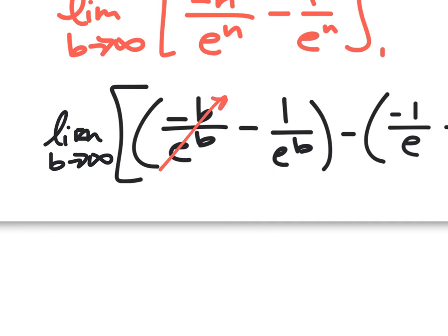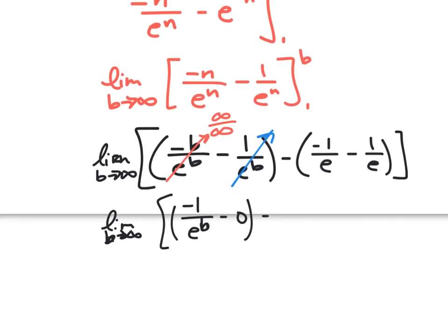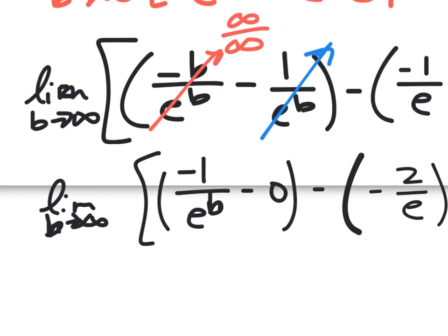If I take the limit, this is going to go to infinity over infinity. So I'd use L'Hopital's rule, which would get me negative 1 over e to the n. This right here, as b goes to infinity, goes to 0. So the limit as b goes to infinity of negative 1 over e to the b minus 0, minus, over here I would have negative 2 over e. As b goes to infinity, this would also go to 0, and therefore I would get minus a negative 2 over e, so I get 2 over e.